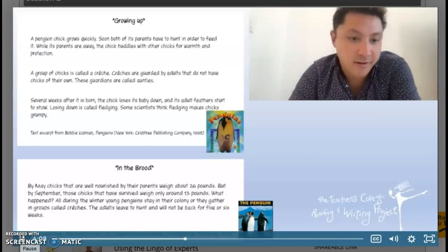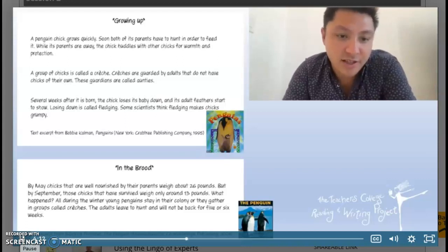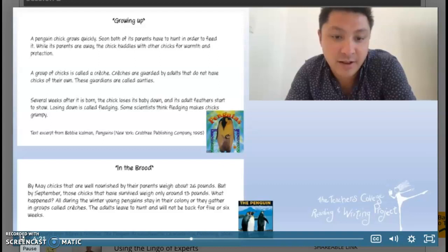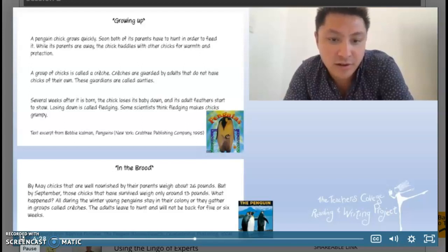In the brood. By May, chicks that are well nourished by their parents weigh about 26 pounds, but by September, those chicks who have survived weigh only around 13 pounds. I didn't know that before. What happened? All during the winter, young penguins stay in their colony, or they gather in groups called creches. Okay, that feels familiar. The adults leave to hunt and will not be back for 5 or 6 weeks.